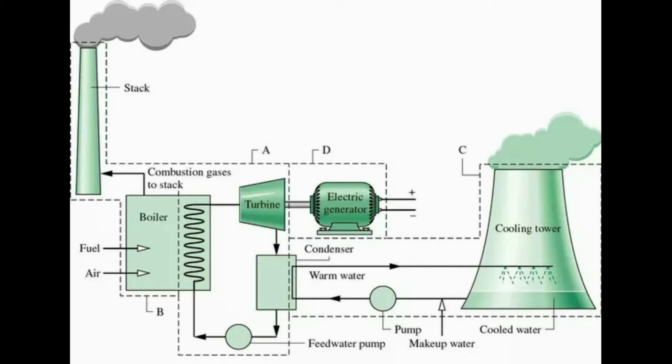In this power station, steam is produced by burning a fossil fuel, that is coal, and then used to run the steam turbine. That means the coal is burned in the boiler. You can see the figure. I will explain the figure later on. In the boilers, so sometimes it is called a steam power station also.